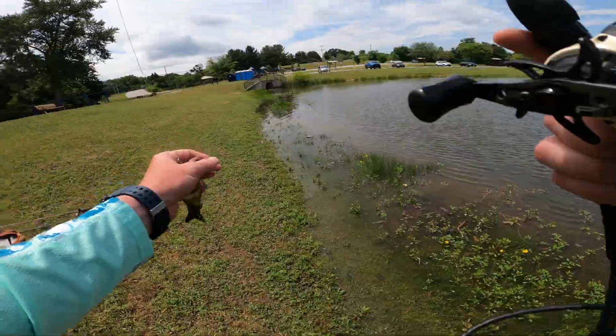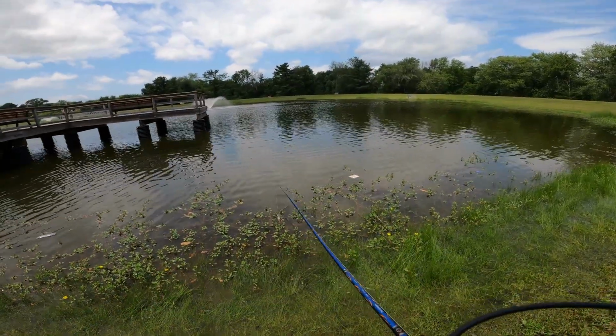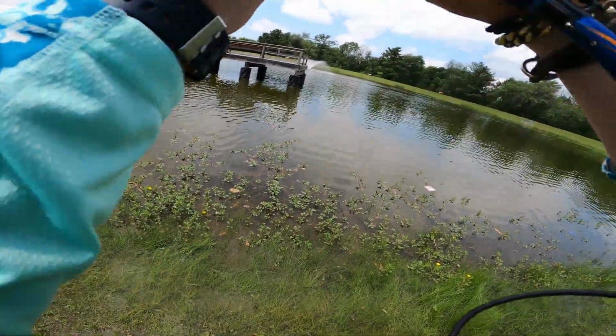Didn't get really any bites on this side of the dock or pier, whatever you want to call it, so I switch around to the other side real quick and start casting over there.